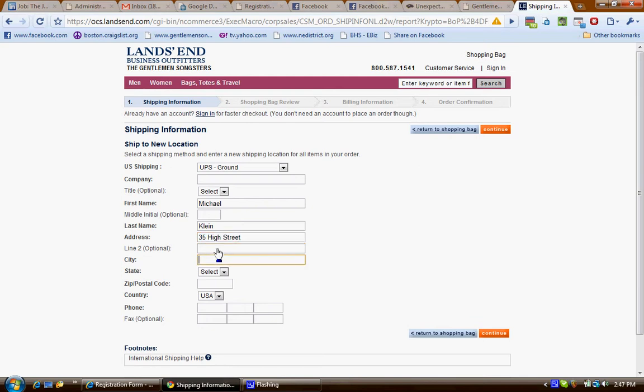And you can see that I've done this before, so it shows up for me. I'll type in my city, and my state, and my zip code. And this is all where it's going to be shipped to. And they do need a phone number, I believe, in case UPS has trouble making the delivery. Oops. Let me fix that. There we go. And now we can go ahead and continue.